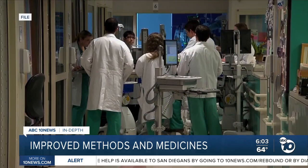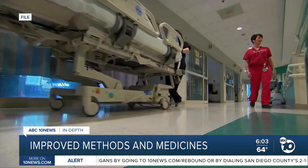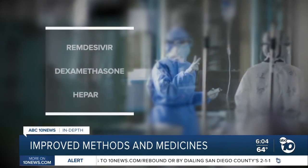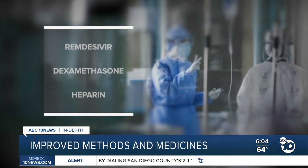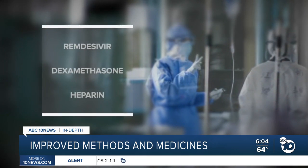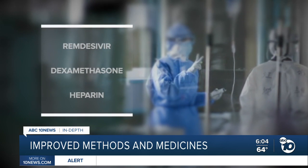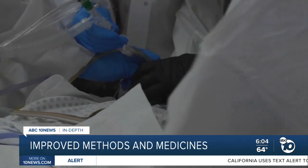I think there's three big factors primarily. Sharp Memorial Hospital Chief Medical Officer Dr. Tom Laurie says one factor has to do with better medications. COVID-19 patients now get 3 drugs: remdesivir to fight the virus, a powerful steroid called dexamethasone to prevent the immune system from going haywire, and medications like heparin to reduce blood clotting. On top of that, he says hospitals have improved techniques like when to use ventilators.